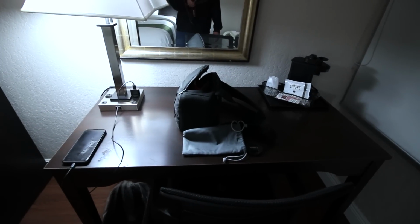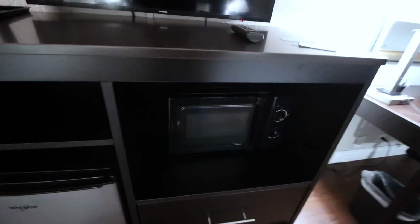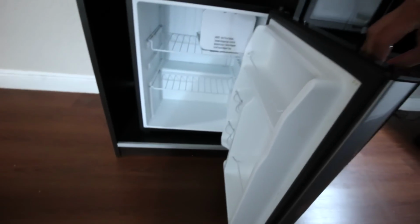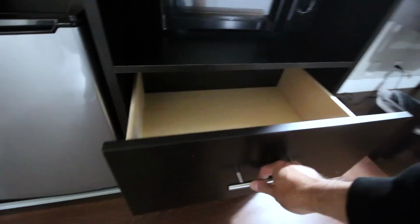Now to the left side of the table, you have a TV, ice bucket, microwave, and fridge. Decent size. Ample space, drawers.